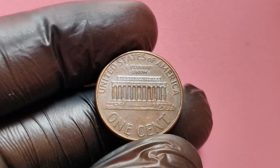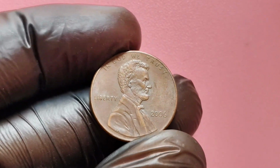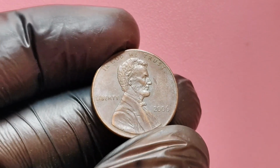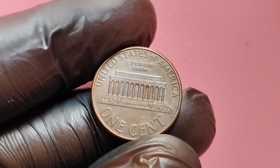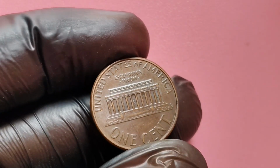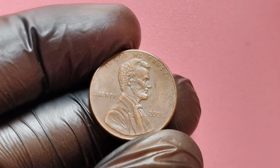Let's talk about condition, which is crucial in determining any coin's value. For the 2006 no-mint mark Lincoln penny to reach that $1 million mark, it has to be in impeccable condition. This means it should have little to no wear, vibrant colors, and a strong, sharp strike, which refers to how well the coin's details have been imprinted.